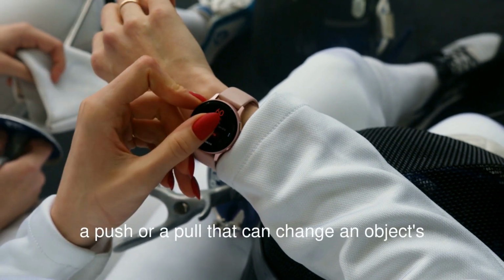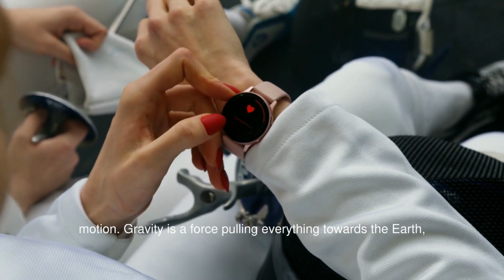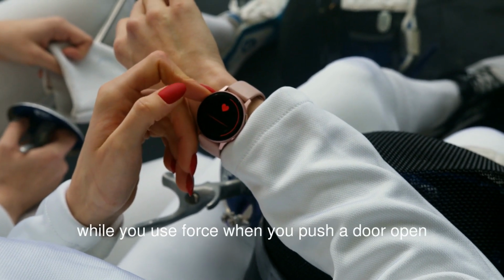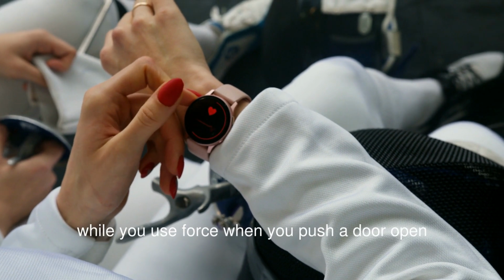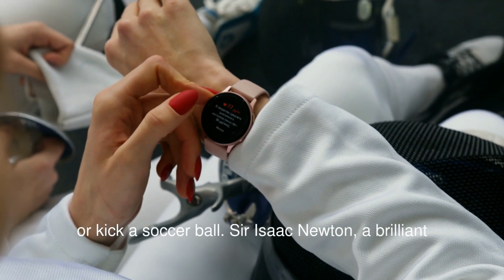A force is a push or a pull that can change an object's motion. Gravity is a force pulling everything towards the earth, while you use force when you push a door open or kick a soccer ball. Sir Isaac Newton, a brilliant scientist, described 3 basic laws of motion.